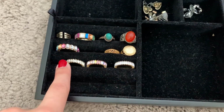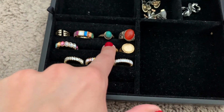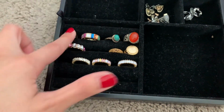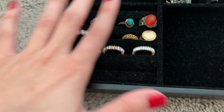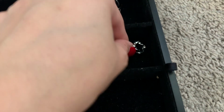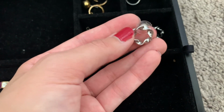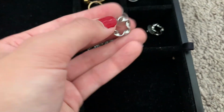These three are from Bobble Bar. I love these. These are really old family things, and then these were from, I think, the Bobble Bar Target collection. I don't really wear them, but I'll keep them for now. These stud earrings I wear all the time. These are from, I think, Banana Republic or something, a long time ago, but I really like them.